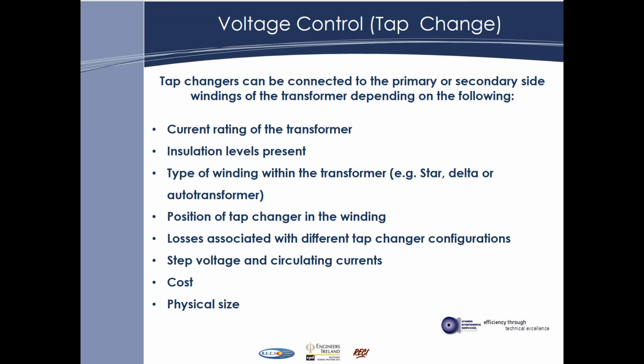Tap changers can be connected to the primary or secondary side windings of the transformer depending on the following: the current rating of the transformer, the insulation levels present, the type and winding of the transformer, whether it be star, star-delta or an autotransformer, the position of the tap changer in the winding, losses associated with the tap change configuration, step voltage and circulating currents, cost, and the physical size.